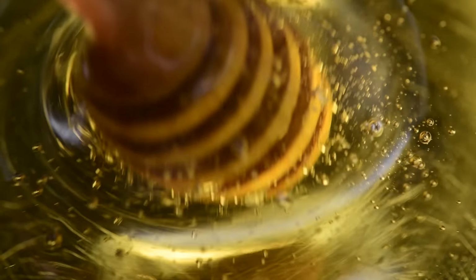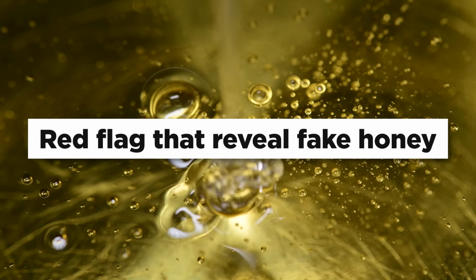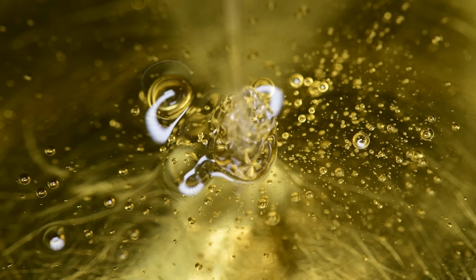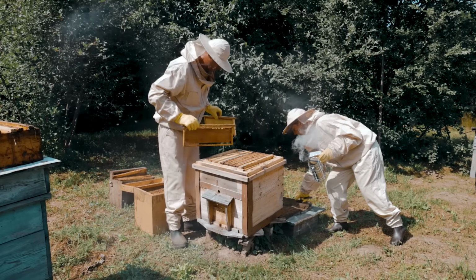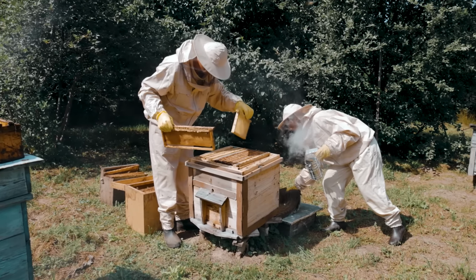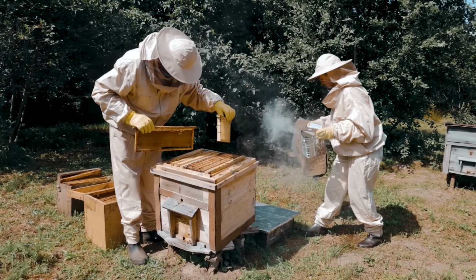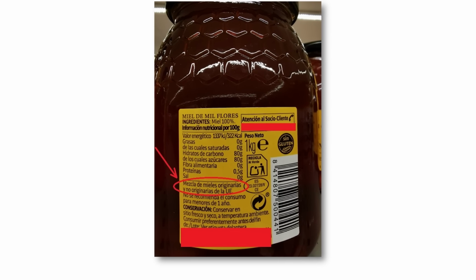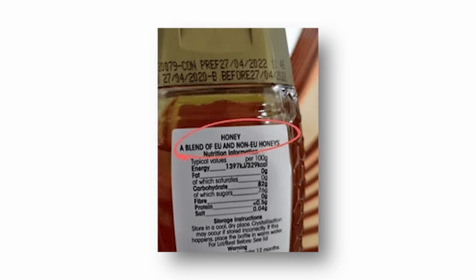Let me start by showing you the red flags that reveal fake honey the moment you pick up the jar, because once you know what to look for, you'll never get fooled again. The biggest warning sign sits right there on the front label, and it's a phrase the industry desperately hopes you'll ignore. If your honey says blend of EU and non-EU honeys, put it straight back on the shelf.